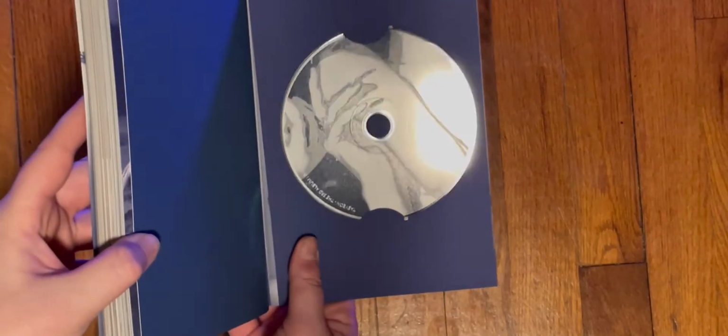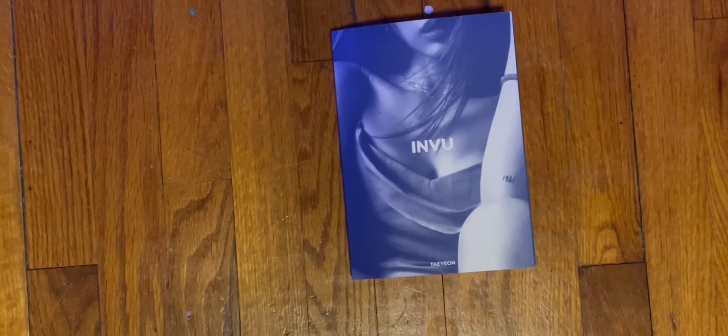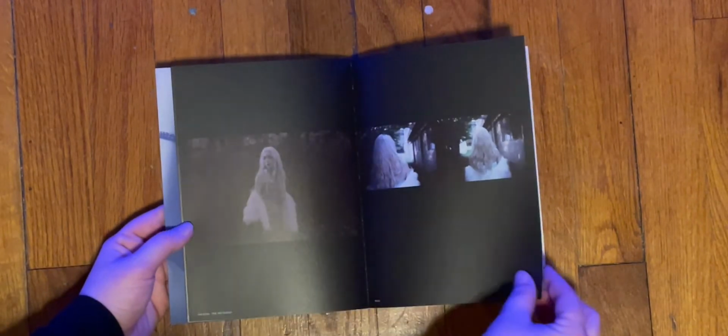So here's the disc. I'm gonna be so careful now because I'm afraid of ripping it. And then this is the back cover, and we will do kind of a quick flip through of the photo book because it's a very thick photo book. It's very thick, very, very wonderful. Oh, I'm so mad about this. So the pages do look like they are sewed together, which is really nice. Oh my gosh, this photo book is already gorgeous.